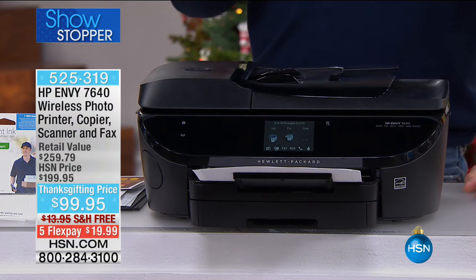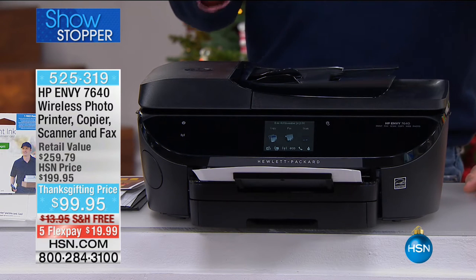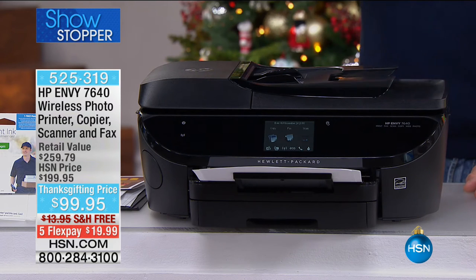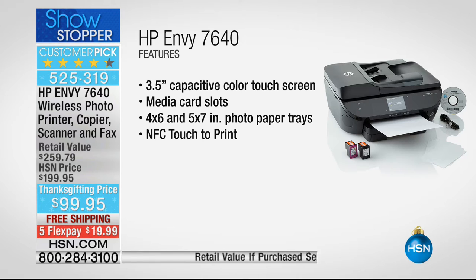How about $100 off, 50% off on the top of the line Envy printer 7640, which virtually does everything. It does it all at the lowest price of the entire year. What a perfect companion to your holidays when it comes to creating photographs, editing photographs, creating gift cards, whatever it is you need to do. You can copy, you can print photos, you can scan, you can create holiday cards from your photos. It is amazing. All in a beautiful 3.5-inch color touchscreen. You've got a printer paper tray, a photo paper tray, separate trays, lab quality photos, e-print, instant ink.